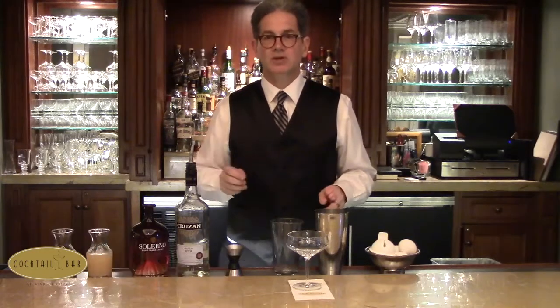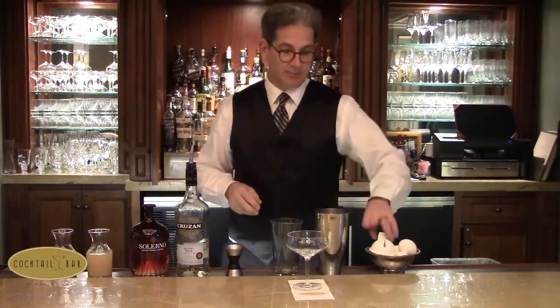Today we're going to be discussing one of our original cocktails called the Flamingo. Now the Flamingo is a variation of the pink chamois, which was a drink that was served during Prohibition at the New Orleans Southern Yacht Club.